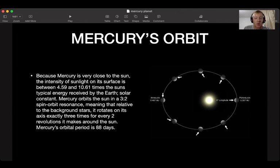So next, Mercury's orbit. Because Mercury is very close to the Sun, the intensity of sunlight on its surface is between 4.59 and 10.61 times the solar constant, the Sun's typical energy received by the Earth. Mercury orbits the Sun in a 3-2 spin-orbit resonance, meaning that relative to the background stars, it rotates on its axis exactly 3 times every 2 revolutions it makes around the Sun. Mercury's orbital period is 88 days.